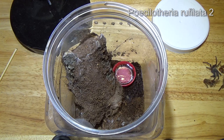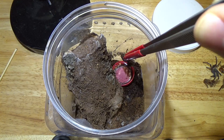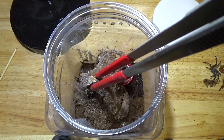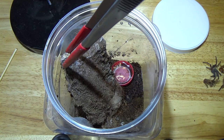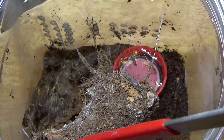Poecilotheria rufilata number 2. And this one hasn't made as many web curtains as the other one has. She still was not willing to eat, been very shy. Look at those colors. I believe this one is a female.